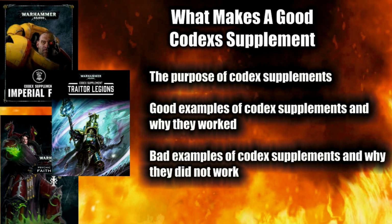First up, we're going to have a look at Codex supplements, and I suppose we should start off with the purpose of a Codex. Codexes themselves have a lot to cover, but mainly they give you a brief overview of a faction. Necrons, as an example, shows the faction's history as a whole, how their deals led to their downfall, their enslavement of a star god, and their eventual long sleep.